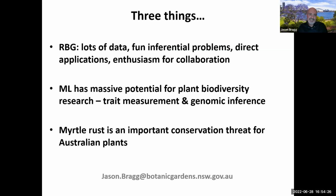It probably goes without saying that machine learning has massive potential for research in extending inferences in plant biodiversity. The third thing that I wanted to say is in some way tangential, but I just also wanted to highlight that myrtle rust, which I just touched on briefly, is a really important conservation threat for Australian plants and probably deserves wider recognition at this time. So that's three things to take away.